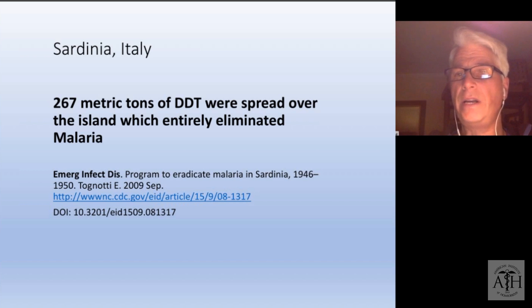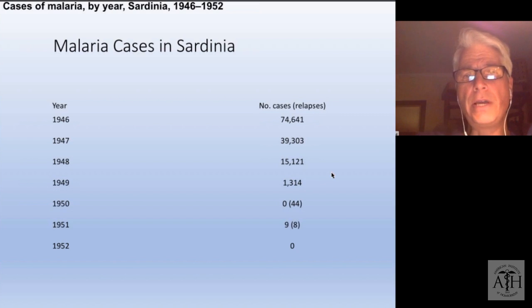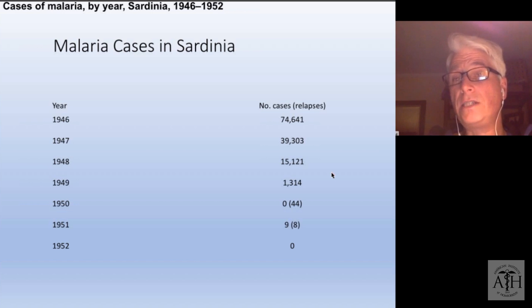They sprayed it in lakes and rivers, and they were successful because they entirely eliminated malaria from the island. This is just a quick photo of one of the teams that was working to eradicate malaria. So the interesting thing here is that malaria cases, you can see from the year 1946, the number of cases was drastically reduced. And by 1952, there were no more cases of malaria being reported. So this is a great success story of modern science over an illness.